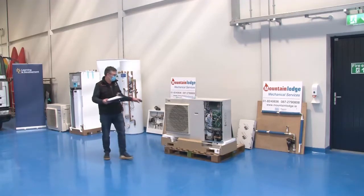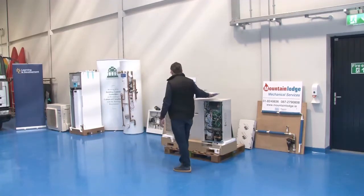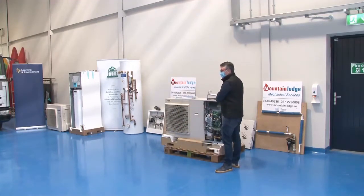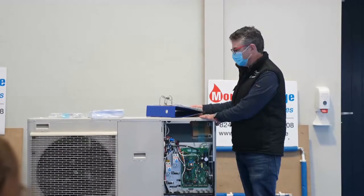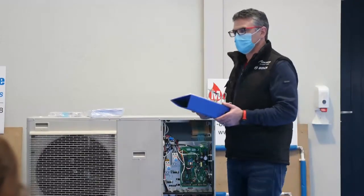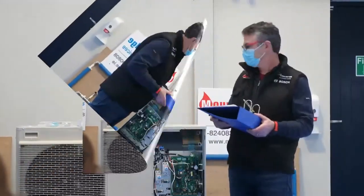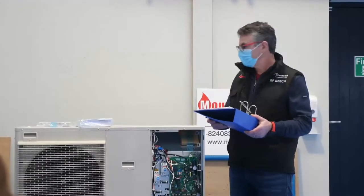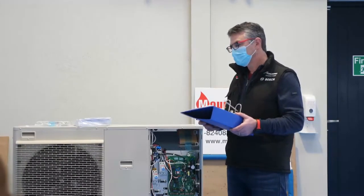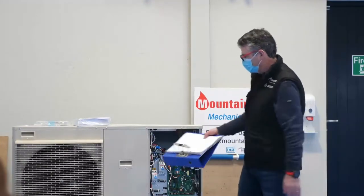That's why this one is quite more bulky. In effect it's like an oil boiler sitting outside the house. It's doing the exact same things as the oil boiler did, but it's generating the heat in a different way. They are much more efficient. Stephen, is there a front or back to them, or does it matter? That's the front. Yeah, the front.